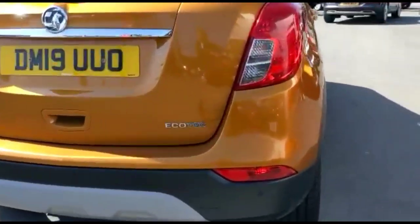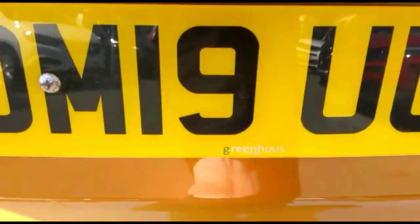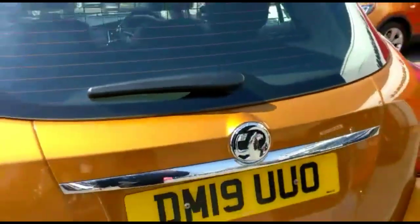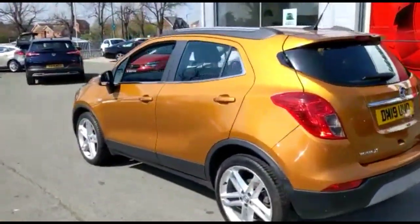As we open the tailgate, you'll first see parking sensors and a spacious boot with a 60-40 split folding rear seats and top tether fixings. There's also a rear spoiler with integrated brake lights, 19-inch alloy wheels and silver roof rails.